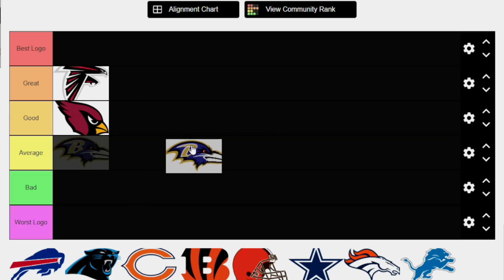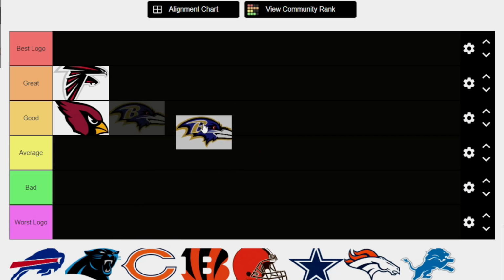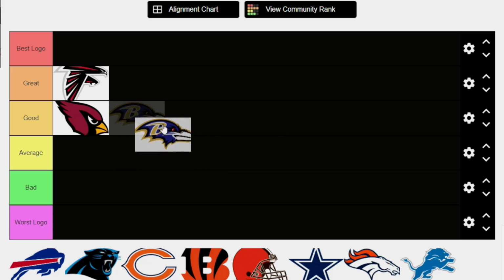Baltimore Ravens. Their logo's hit or miss for me. I think I'm going to put it in the good. I do like the color schemes with the Raven itself, but the Raven is just a little too small.